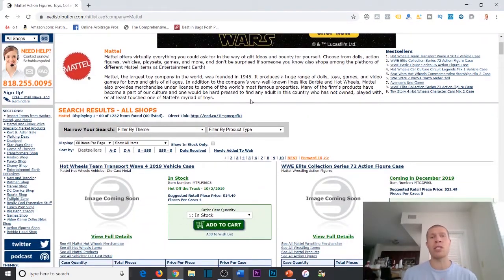What you basically need to do to use an invoice to get ungated is you need to have an invoice that shows at least 10 of a certain product, right? So if you buy eight of a Mattel product on e-distribution, you can't use that to get ungated on Amazon because it's not a quantity of 10 or more, okay? So you need to buy at least 10 of a product to get ungated for that brand.